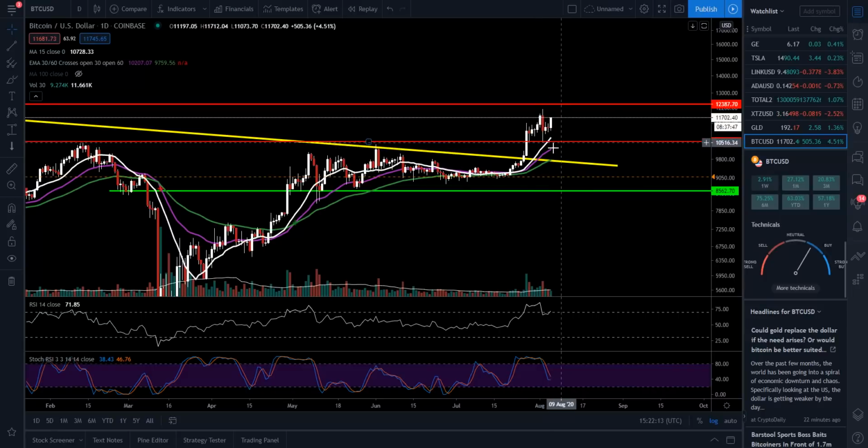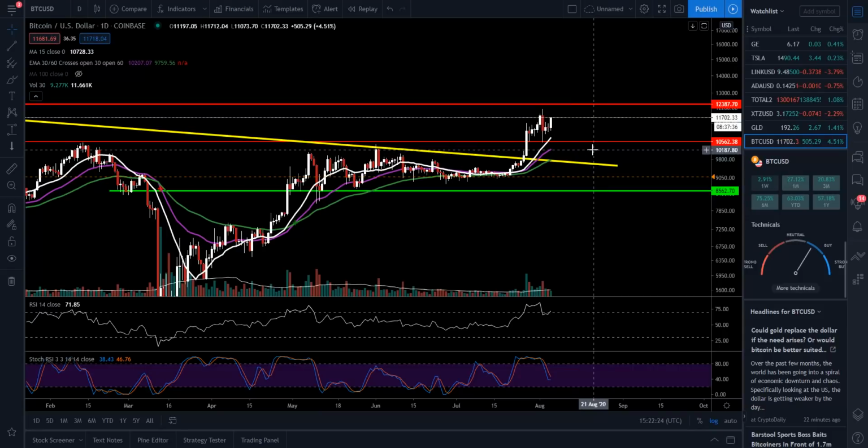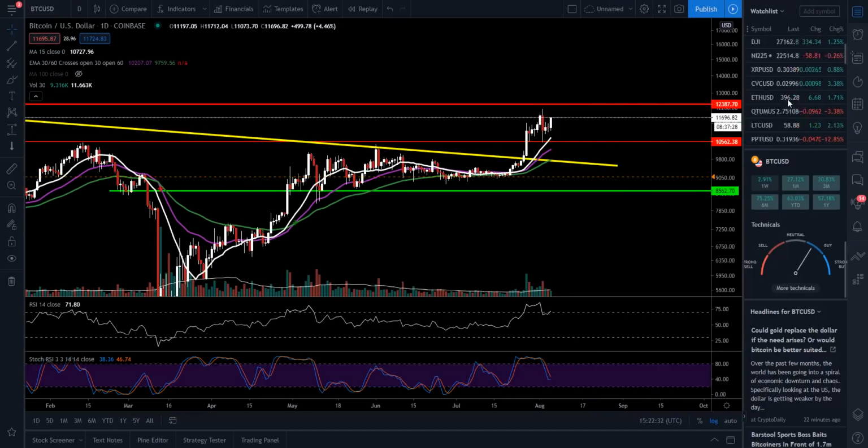So it is nice to see we're still holding up above those moving averages, and really test those out, guys, for yourself. Go back and look and see what the retracements look like, because a lot of times we'll come back and we'll nail that. And right now that 30 would be at around 10,187, and the 15 is going to be at about 10,800, right around that range. So next we're going to get into Ethereum.